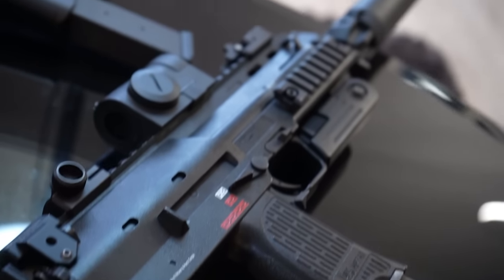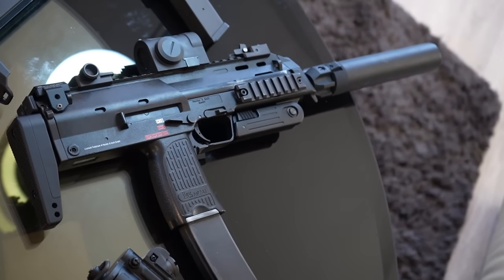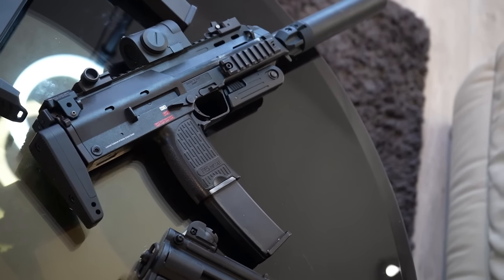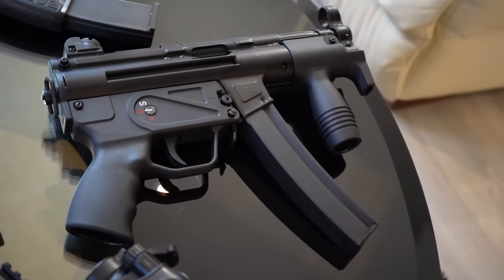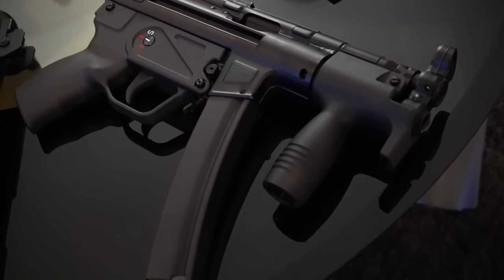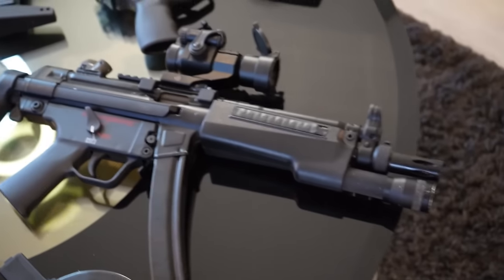It's done me well so far. I haven't run into any cracked frames or anything yet, so it's fine for me. It looks and feels pretty good. Beside it, VFC MP5K. Something we can't get in the States. Yeah, SEF switch. Beneath that, another VFC MP5.